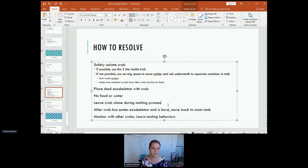It's super interesting and fascinating to watch, but molting is really stressful on crabs. And the more you look at it and poke at it and stare at it and all that, the more stress it's going to be. And then after the crab has eaten its exoskeleton and is hard, move it back to the main tank, but monitor it with the other crabs and learn mating behaviors, because when a female crab has finished molting, that's when she's ready to breed. Just because other crabs are paying attention to her does not mean that they want to eat her, even though crabs smell delicious apparently when they're molting. It could be because they want to mate with her.